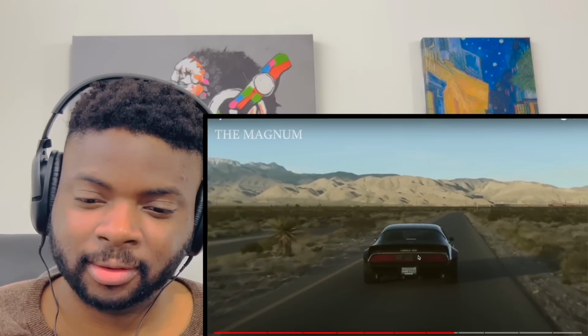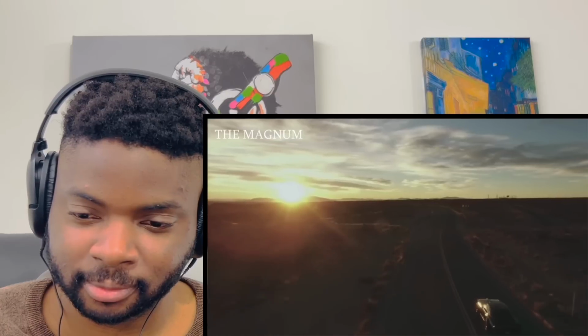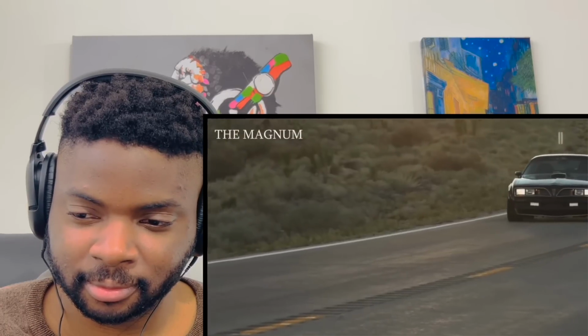As a result, the Pontiac Firebird Trans Am has become much more agile and faster on the track than the Chevy Corvette.